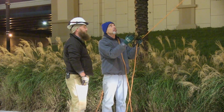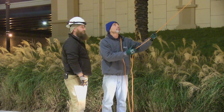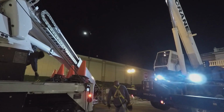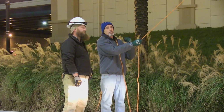Do I need to hold this? I mean, it's still, because if I let go, the wind takes it that way. Up there, it is windy as hell. We're going up with a Sawzall and a grinder, a cordless grinder. Oh, Derek's going up. All right, we'll get done in a hurry now.